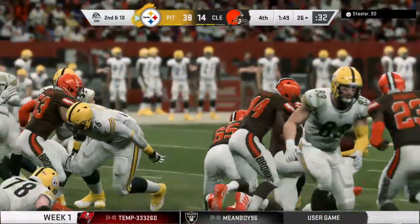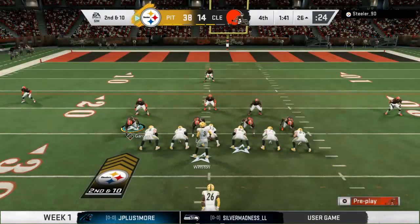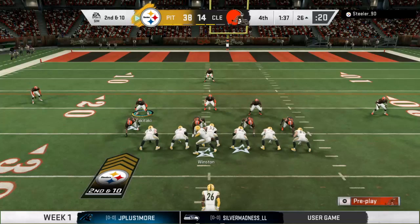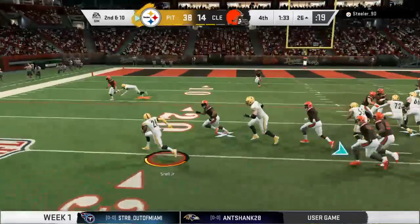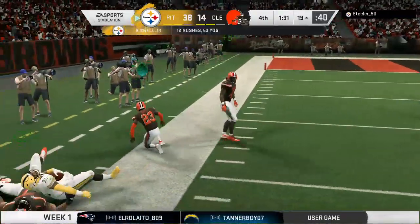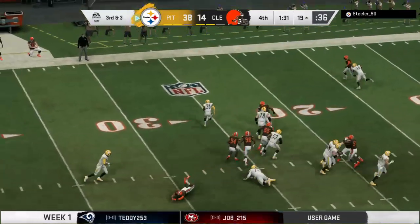2nd and 10. On 2nd down, Snell. Well, that second down run a big help as 7 yards leaves them with just a 3rd and 3 now.